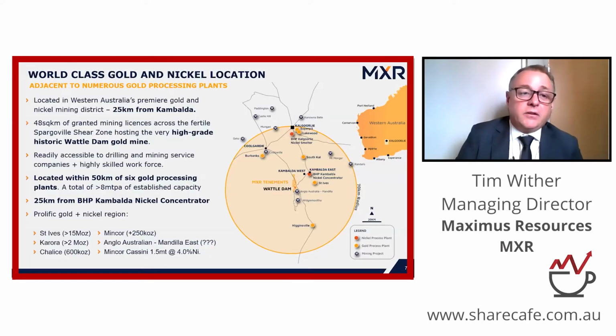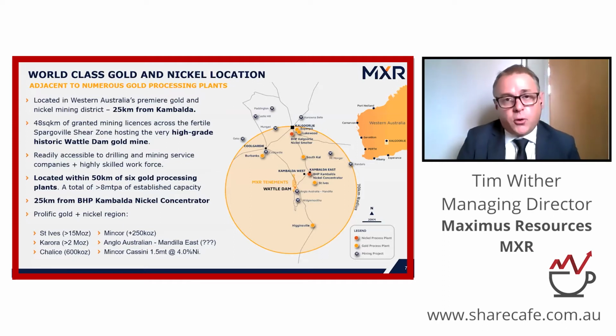Location. We are in Western Australia's premier gold and nickel district, if not Australia's, 25 kilometres from Kambalda. I've joked before you could ride a bicycle to our tenements from Kambalda. These are granted mining licenses and hosted the Wattle Dam mine. I've mentioned the gold processing plants. We're also located 25 kilometres from the BHP Kambalda nickel concentrator. This is the concentrator that will be processing Mincor's Cassini nickel ore in the near future, and it's a very prolific gold and nickel region that we're in.